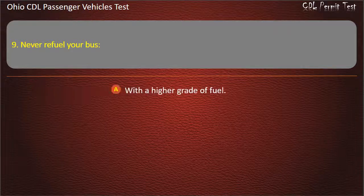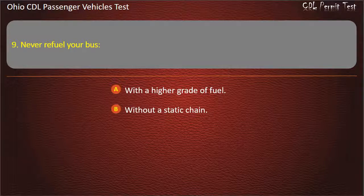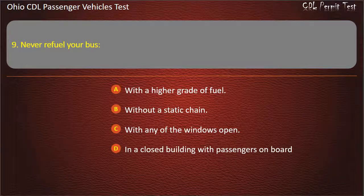Question 9. Never refuel your bus with a higher grade of fuel, without a static chain, with any of the windows open, in a closed building with passengers on board. Answer: in a closed building with passengers on board.